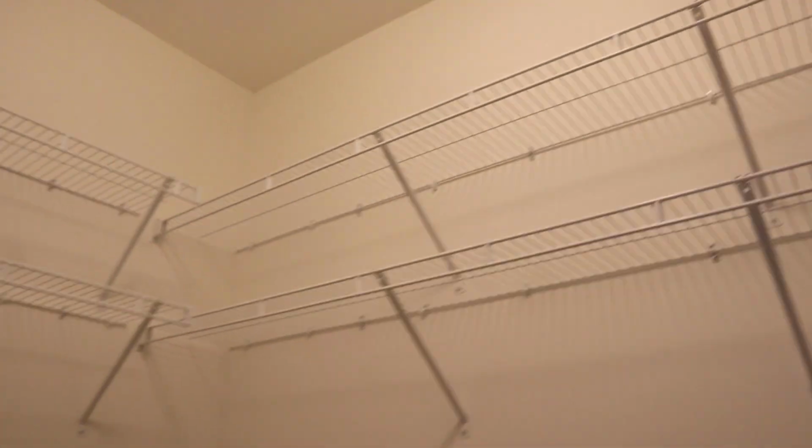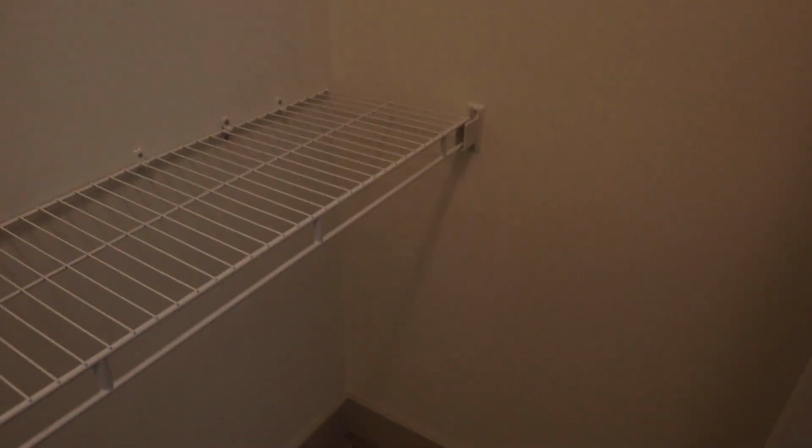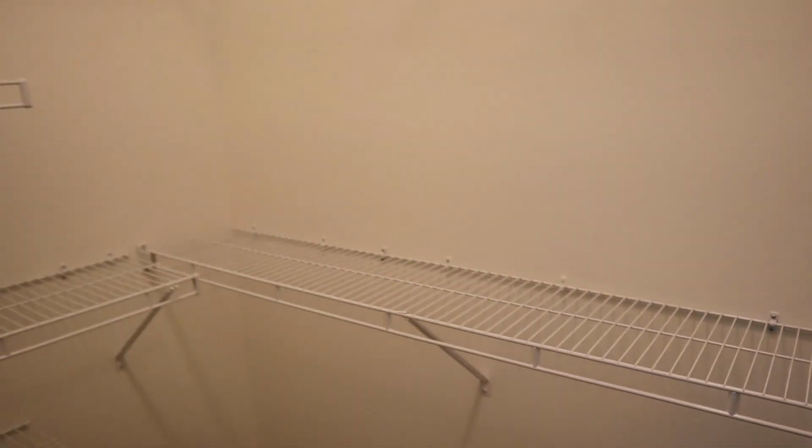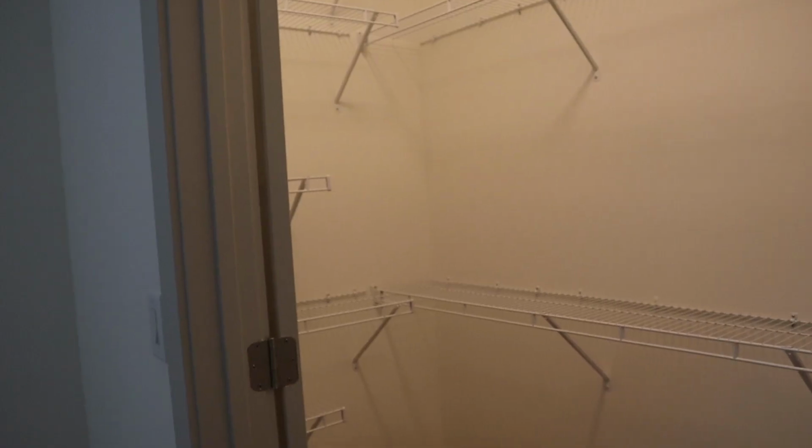So a ton of shelving for all the space and storage. This one is a little bit smaller than our guest bedroom closet currently. So our guest closet now holds a whole bunch of stuff that I knew I'd want when we move out, as far as decor items, like rugs and things like that.